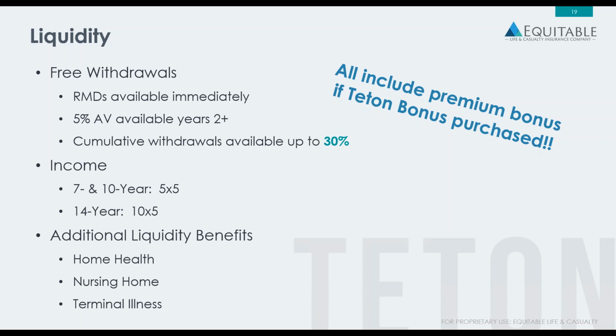For annuitization, people can annuitize the full account value on the 7 and 10-year products after 5 years, and the full account value on the 14-year products after 10 years.